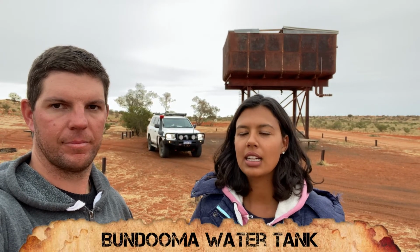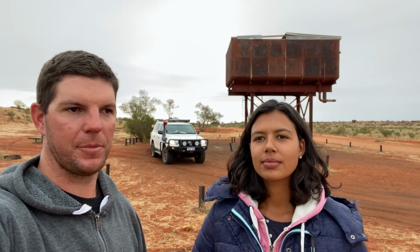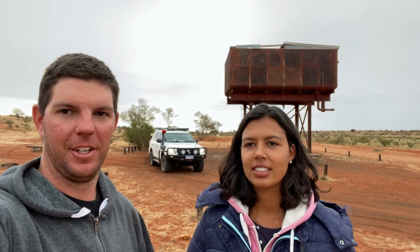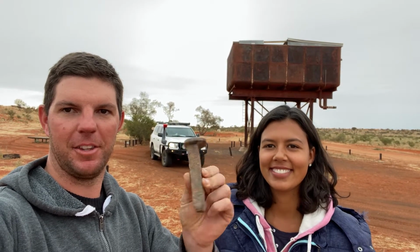So we're about 140 k's in and we've just stopped at the Bunduna water tank. It used to be one of the main watering points along the Ghan. The track's been pretty good to us so far. It's almost like it's been freshly graded. It's really nice considering the Finke race was only a week ago. But people weren't lying when they were saying that these old railway pins are lying in the middle of the track everywhere.